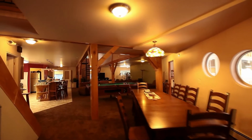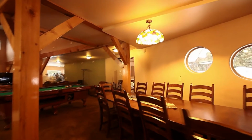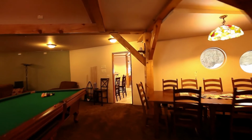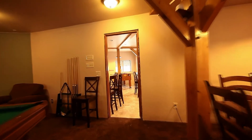As you leave the bunk room and enter to the dining area, we have a large gathering table for dining, conferencing, which enters you into the great room. Great room having multifaceted aspects, the pool table, plenty of sitting space, audio visual.